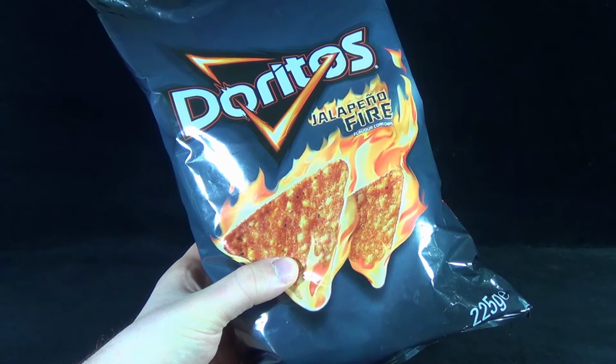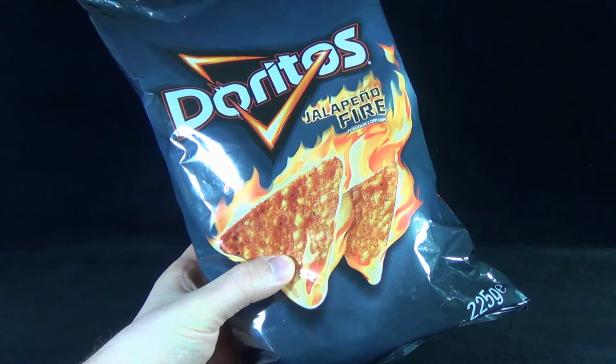Today's random spot, we're having a look at the Doritos UK Jalapeno Fire.